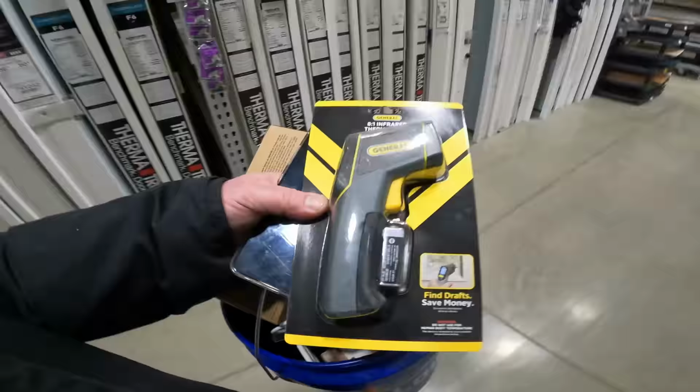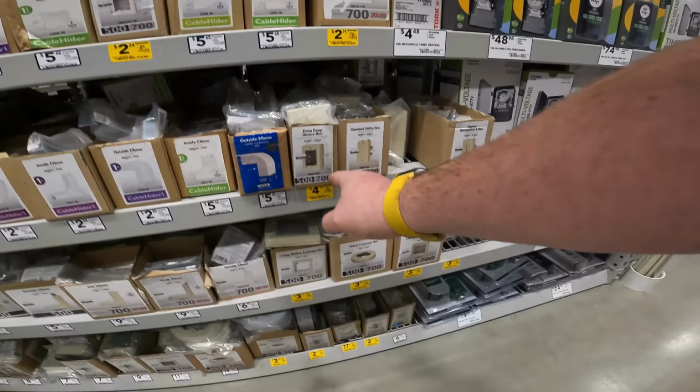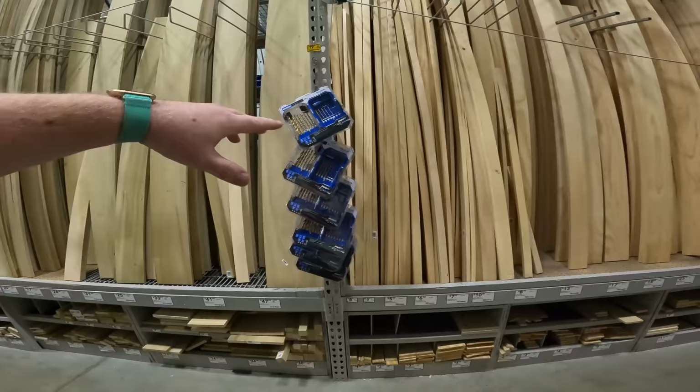These were over by windows and doors. $8. We got extra deep. That's what the wife asked for. Device boxes down to $4. Utility box for $3. Device box for $2. White elbows for $2. That's the other reason I walked down all these aisles.